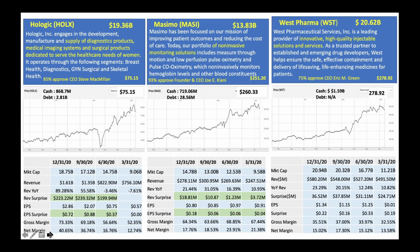Let's look at the next three companies here. Next is Hologic, HOLX, about a $19.36 billion company. And these guys are into supply of diagnostic products, medical imaging, surgical products, and mainly around healthcare of women. And 85% approve of the CEO here, Steve MacMillan, and they're about $75.15 from a stock price perspective. Good amount of cash, and they do have a good amount of debt, which is them investing in their own capabilities.